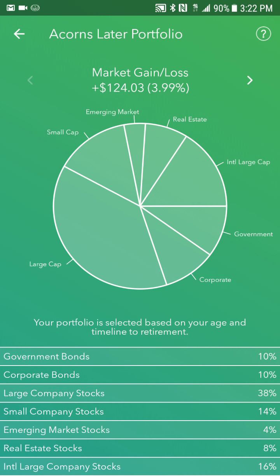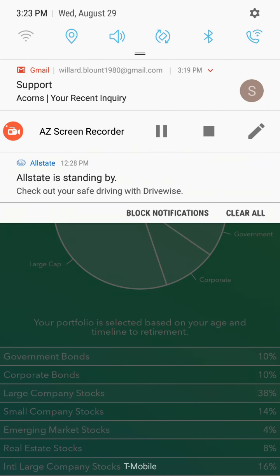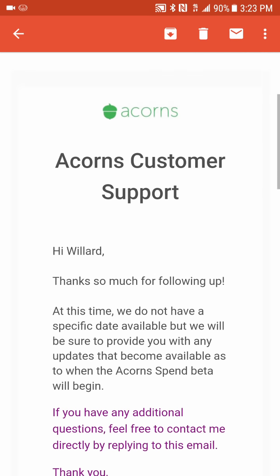The only other thing I want to touch on is if you sign up for the beta, remember that you're going to get the Acorns Spend card. Should be sometime in September. I have reached out, and that's actually Acorns right there. We'll go ahead and just check it while I've got it on camera.